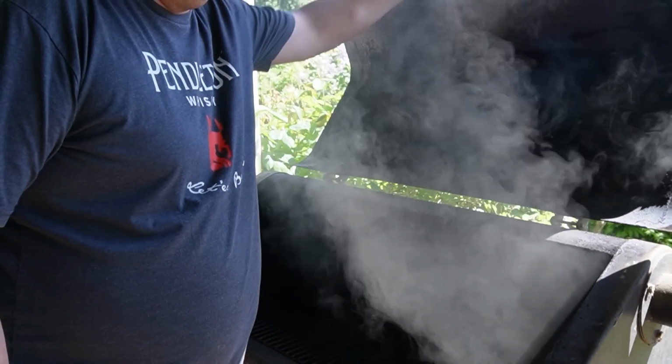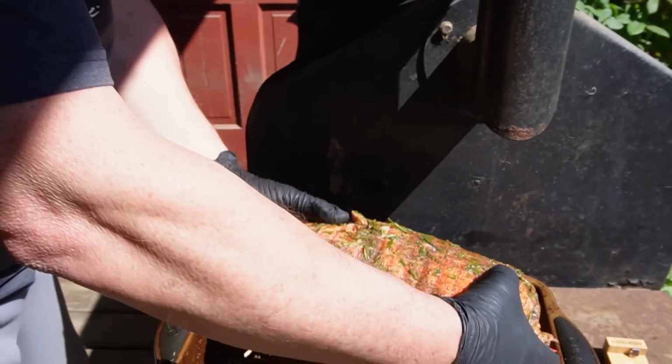Okay, so I got the pellet grill up to temp. I'm going to take this leg of lamb. We're going to put it on there.